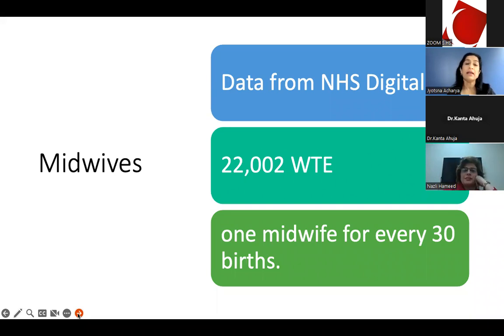Anybody with any underlying medical problem or an ongoing medical problem will be classified as high risk, and they would come under consultant-led care, and they would be seen in the hospital in the antenatal clinics. While the low risk pregnancies are fully midwifery led care. So they are seen antenatally by midwives, they are managed antenatally by midwives. And then when it comes to the birth, they are managed by the midwives. So the doctors do not have any role in the management.